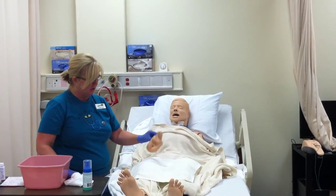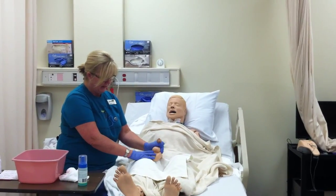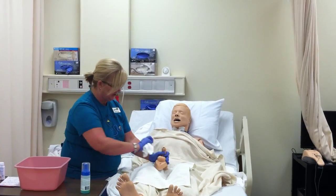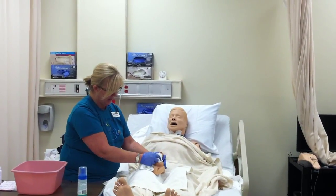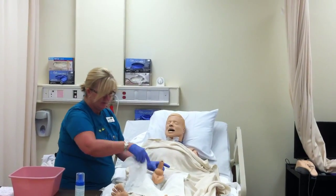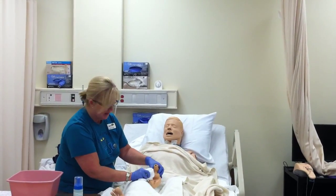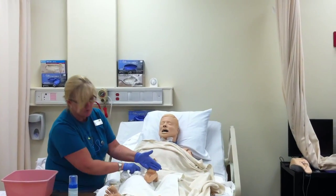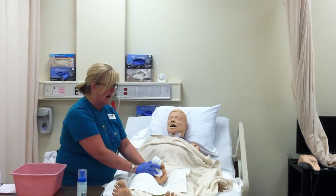I'm going to start with a circumcised male. So I would hold the shaft of the penis firmly in one hand. I'm going to start with my washcloth in a circular manner over the head. Then I'm going to go down the shaft. Turn my washcloth, go down the scrotal area. And then lastly, with the back of my hand, lift the scrotal area and do a swipe. Then I would rinse in the same manner and dry.